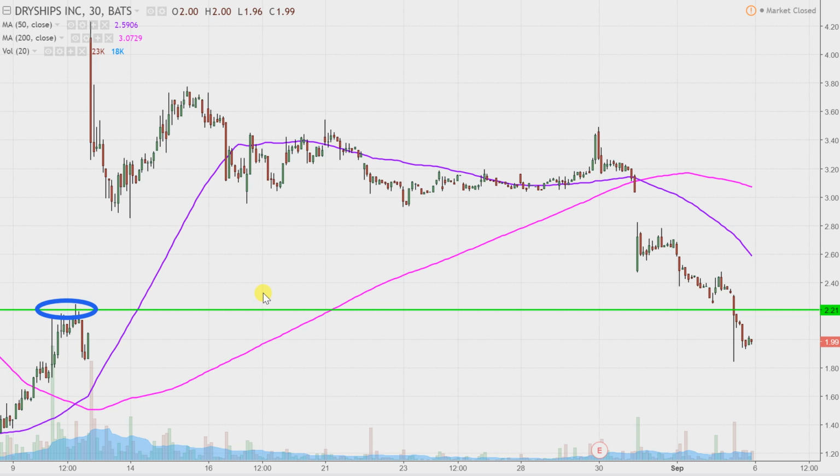And gap closes in and of themselves aren't terrible as long as it bounces from the gap close. The whole problem here becomes, and as we'll zoom back in, there was no bounce. It got down to that gap close location, and then the price just kept on sinking downwards and downwards.